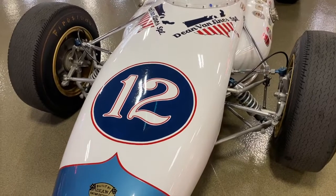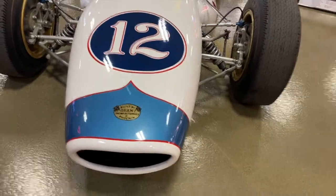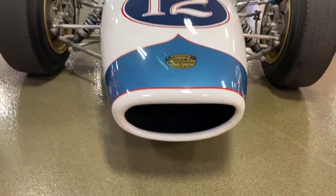See the coil springs hanging out. Later, those would be tucked inside. This is what they call the old nose breather, radiator in the front.